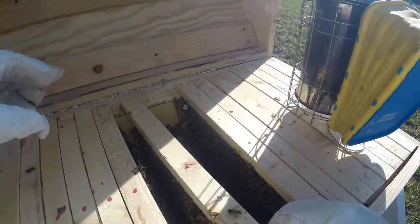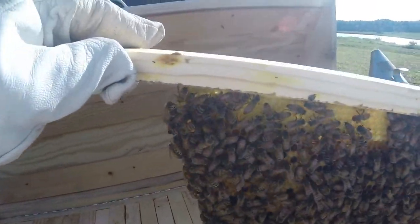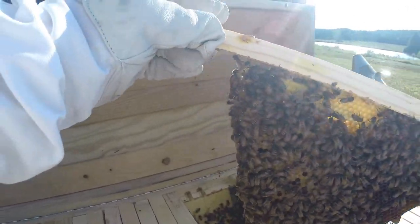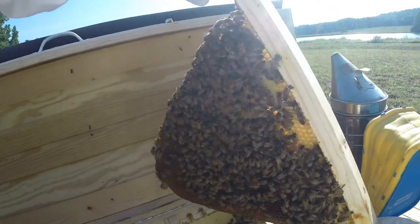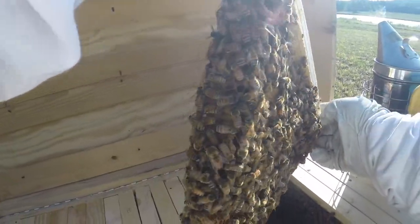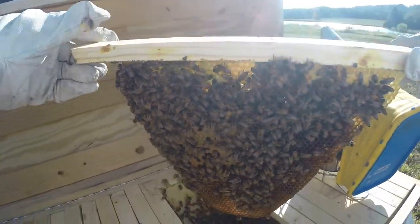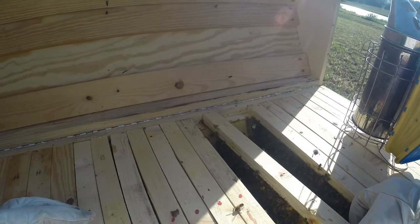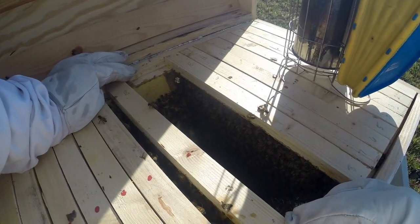Alright. I'm getting into more and more bees. I saw a bee there with a bunch of pollen on its leg, so they're bringing in pollen. That's kind of the color of that milkweed or butterfly weed or whatever it's called. So I don't know if that's what they're drawing nectar from, and maybe a little pollen too.